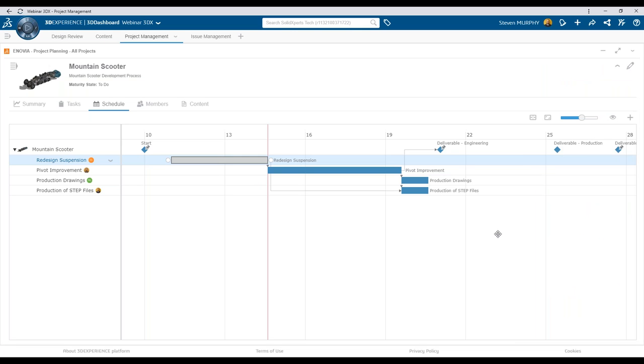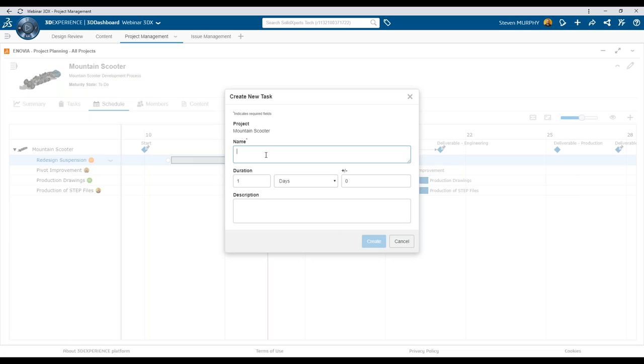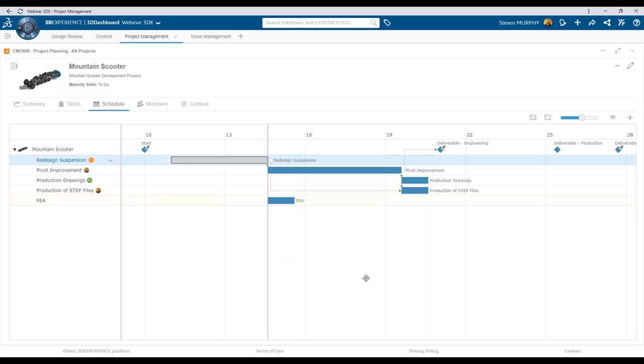Now, here is part of the coolest features within this task management within the Project Planner app. You do have the ability to just add tasks here as well. So in this case, I want to add a task for some FEA analysis. And we'll say it's just going to take a day, plus or minus a day. And we'll go ahead and create this task. This task, obviously, we're going to want to do after we are done with the rest of our files. So we'll go ahead and slap that into the end here.